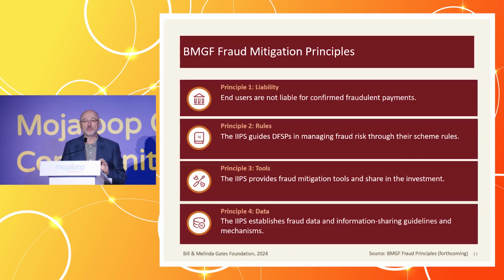So BMGF, or level 1 fraud mitigation principles, are just what you would expect them to be. Elizabeth already covered one, which is liability. And the one clarification I would make is victims are not liable for confirmed fraud payments. And so here are the two key points. One is, in the fraud, there is always a victim and there is always a fraudster. Fraudster has no rights in the scheme. And second is, what is the fraud?